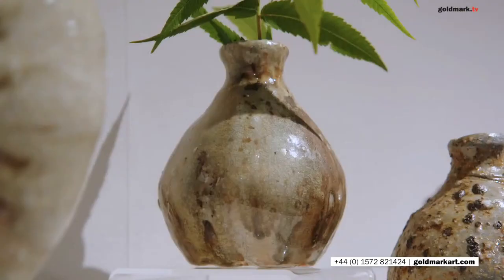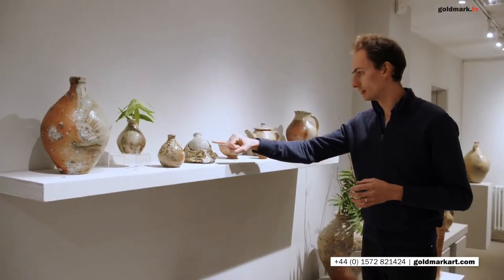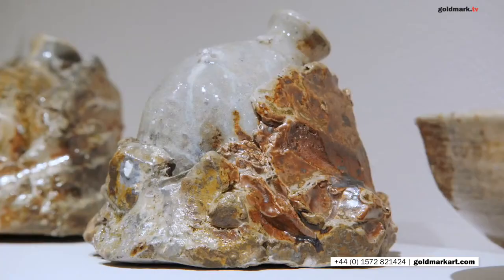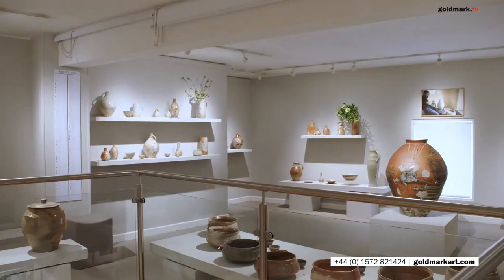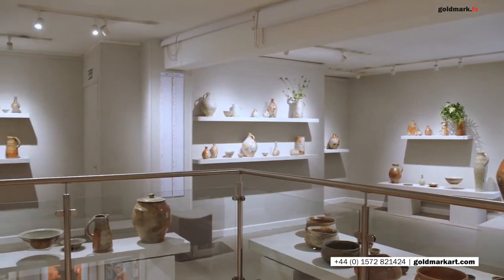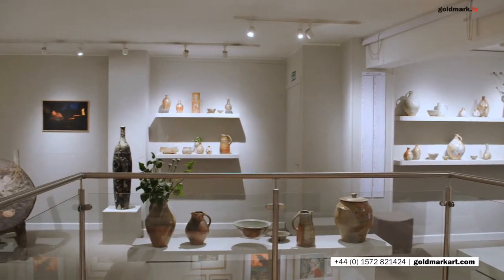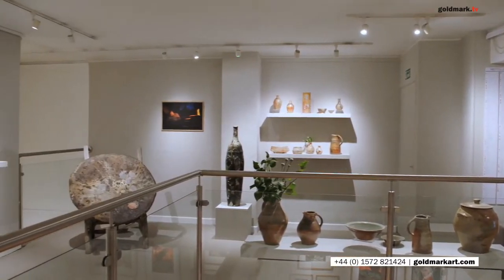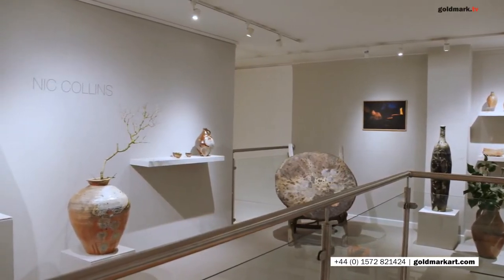These little small bottles, to some very new and interesting experiments. Things like these little bottles that have been encased in clay. I think these have been inspired by archaeological finds. Nic is a potter who is ceaselessly experimenting with what he can get from his kiln, playing with the fire, really pushing the edges of what can be achieved. And I think that's really shown in a fantastic exhibition like this, with this breadth of work. Some of the very best pots that we've seen come from him.